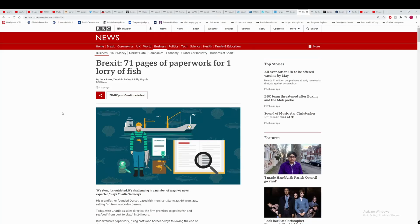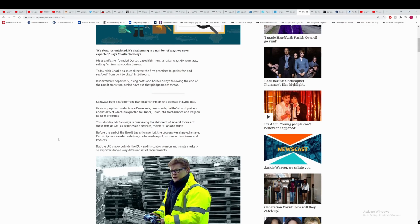So in this segment, we're going to be talking about the 71 pages of paperwork needed for one lorry of fish. Most likely these are different kinds of fish on the lorry. It won't be just one type. They do talk about multiple different types of fish, going to different countries within the EU.